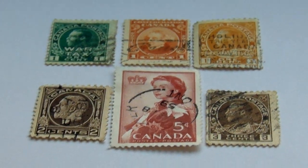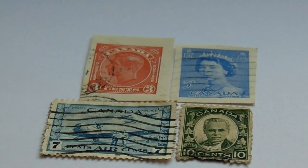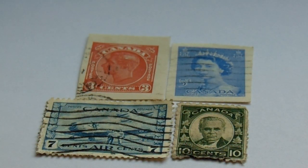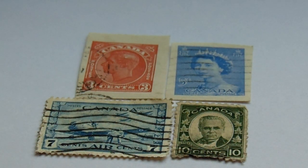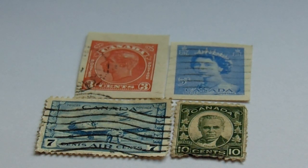Okay, now this last group is a little bit of a mixed kind of group. Okay, the top 2 are from the envelopes. They're the pre-stamped stamps that are on the envelopes. So you have a 3 cent one in the red and white, and a 5 cents in the blue and white. Then you have your 7 cents airmail stamp. Look at all those planes, huh?